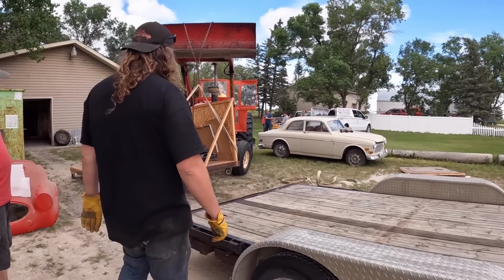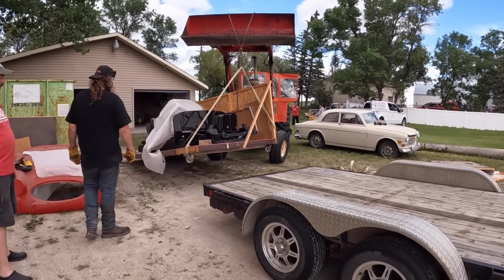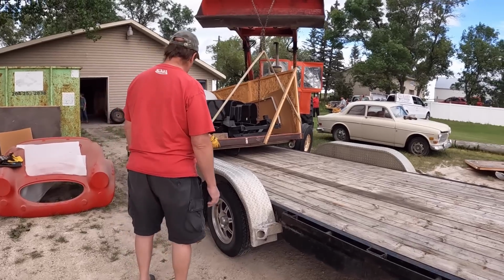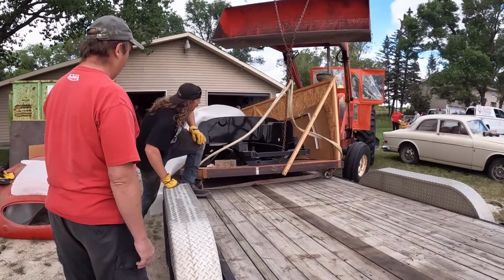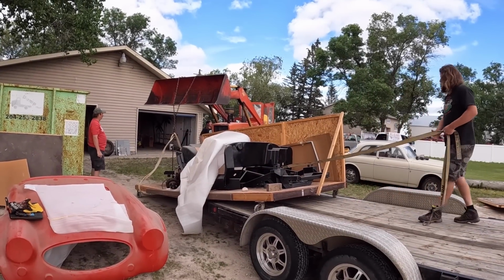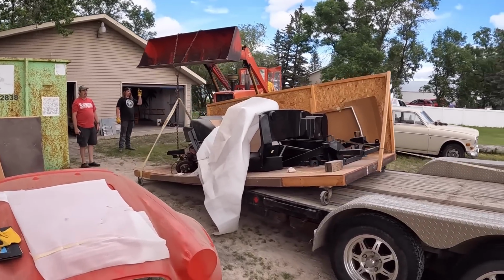That's good. Alright, so it's back under it then? Yeah, it's back around, it'll be fine. I can slide down. And now we re-rigged. Let's see if their handiwork holds.